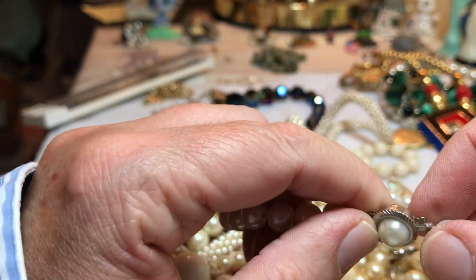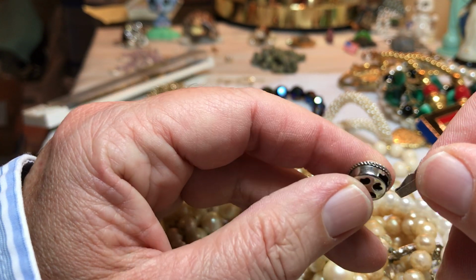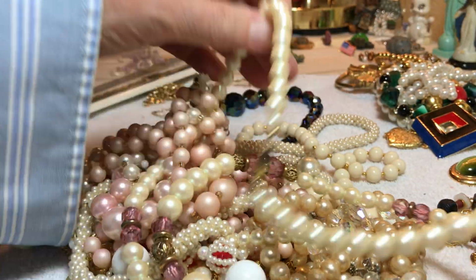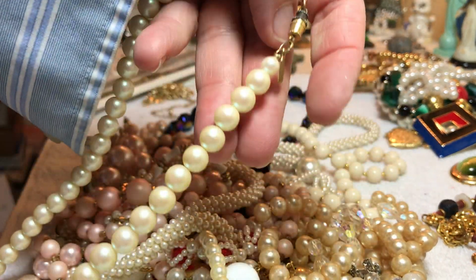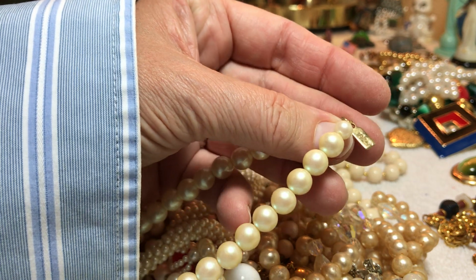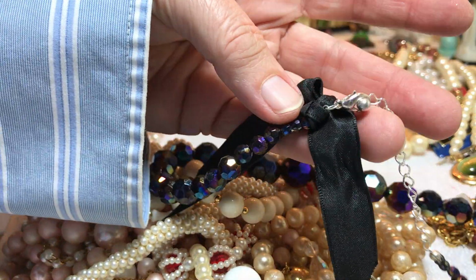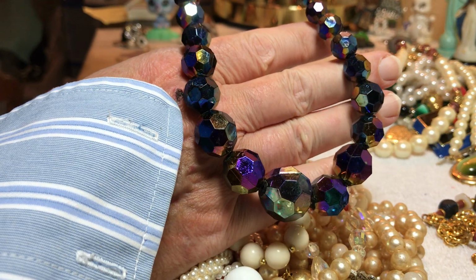Don't know if that's a vintage clasp or they just want it to look vintage. Don't see any marks on it. There we go. It's plastic. So lots of faux pearls. Barrel clasp. 1925 or whatever. Vintage look. This one's pretty. It has this, that just ruined it for me, but I think we can take that off. But it is pretty. Look at that. That's pretty.